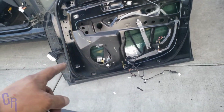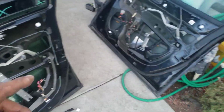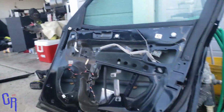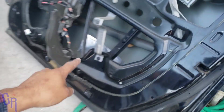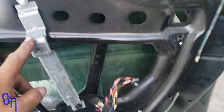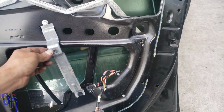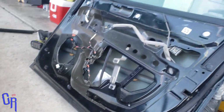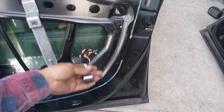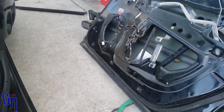Okay guys, so I already removed both doors, as you can see. So I gotta change everything from the old door to the new old door. And there's a couple things that are different, like this one. See, check this out and check this one out. So I gotta find a way to make this one fit on that side. Most likely thing is gonna be cutting it. Also, the harness is different, so I gotta switch the harness from this door to that other door. So yeah.